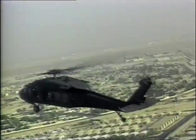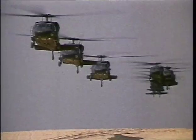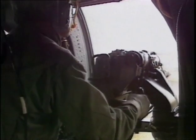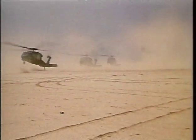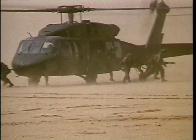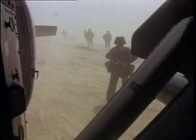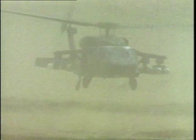Despite the harsh conditions, the Black Hawks were used intensively and they were not found wanting. Their load-carrying capability, as well as their speed and flexibility, proved great assets. Hawks carried heavy equipment like vehicles and field howitzers on a sling, enhancing the mobility and striking capability of the ground troops.